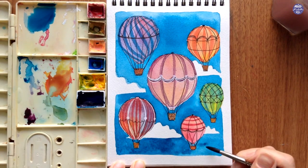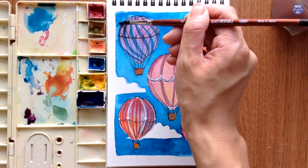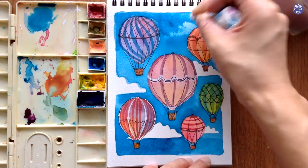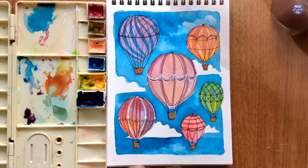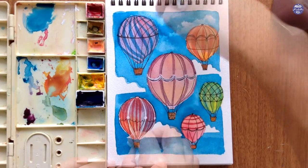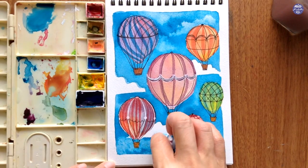Here you'll see me repainting the top section, and that's because the paint is almost completely dry by the time I finished painting the whole page, and I needed that section to be wet in order to lift the colors. So after that, I just took rolled up tissue that I've been using to dab my brush as I paint, and I lift away some colors for the clouds by rolling my wrist subtly so the edges look a bit random.